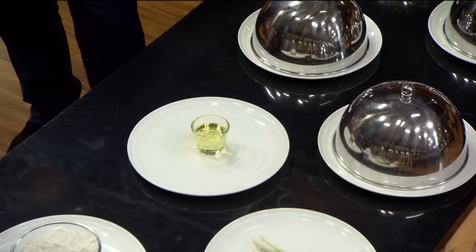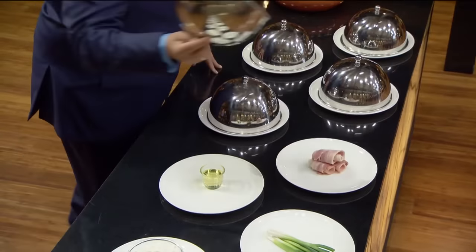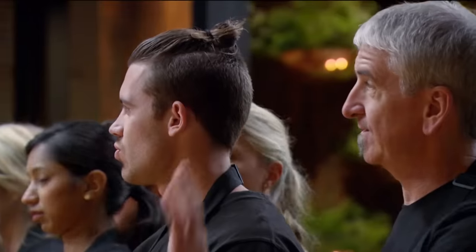Next ingredient is oil. Sean, Tash, you're the only two people that have oil to cook with. It's really going to be a challenge cooking without oil today. I need to come up with another way to get oil into my dish. Bacon. Only one person got this. Butter. Who got this right? I did. Colin? That's a huge advantage for me. I'm going to make that butter work every step of the way.